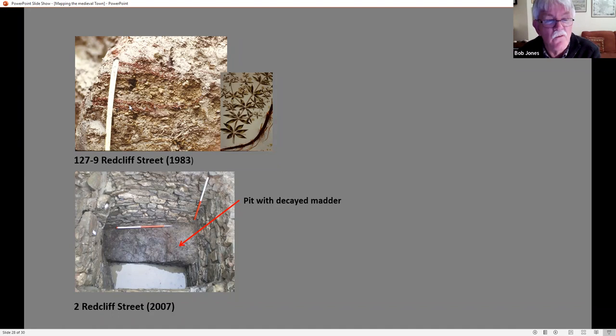I actually managed to produce some red cloth from it. From another excavation on the opposite side of the street, again, there's a purplish red deposit at the bottom of this cistern. This again is madder preserved in the bottom of the pit. And in this case, it's just been dumped straight into this cistern. These are all dating to around the 13th and 14th centuries.